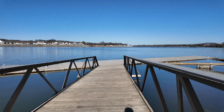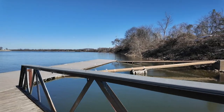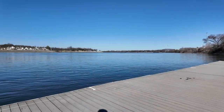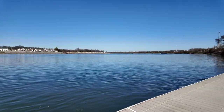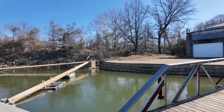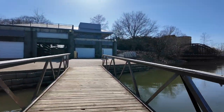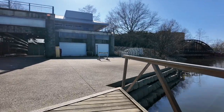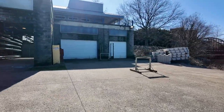Now this is again the Lookout Rowing Club launching dock on the Tennessee River, and it's a great place to row. Some of the boats are up on the higher ground because this will oftentimes flood. So things are moved out of the way of some of the water. It can get up to 3 and 4 feet.